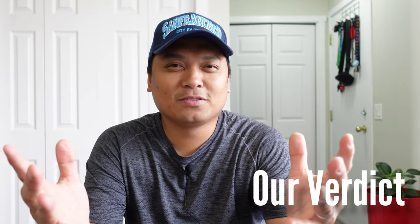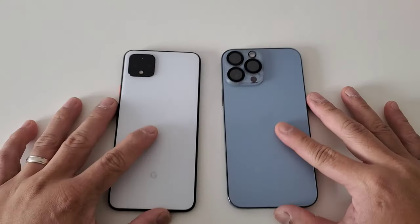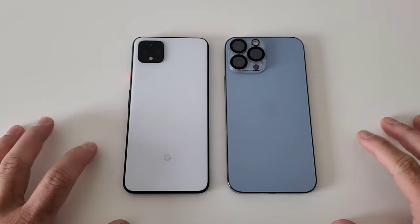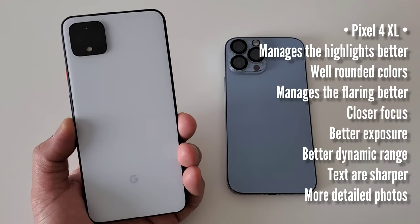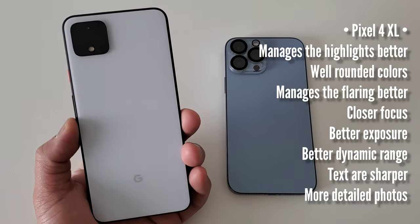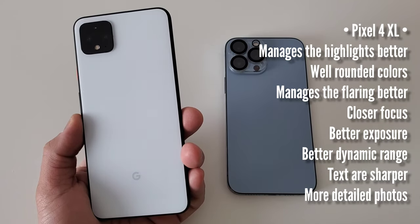So what is Gadget RevNow's verdict? Pixel 4 XL or iPhone 13 Pro Max? This is a great battle, the old champ versus the new champ. Let's do a recap. Pixel 4 XL manages the highlights better, it has well-rounded colors, manages the flaring better, it has closer focus, better exposure, better dynamic range, texts are sharper, and more detailed.